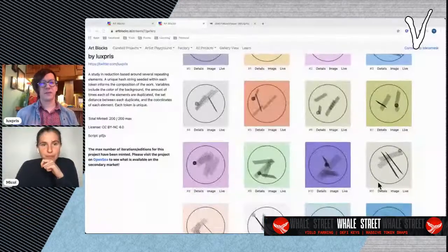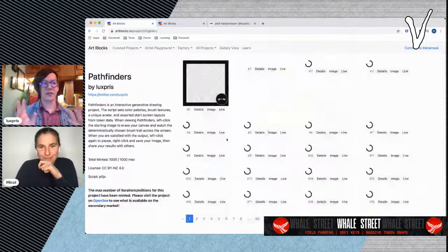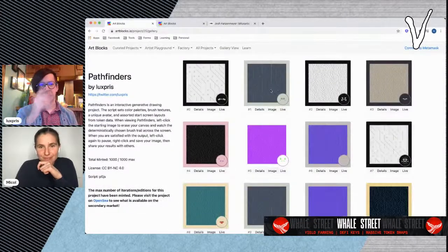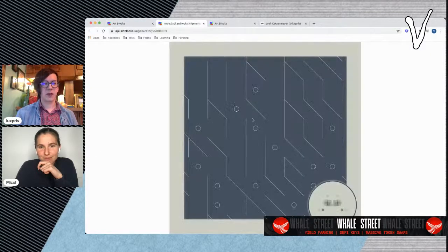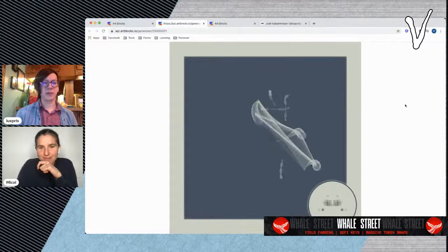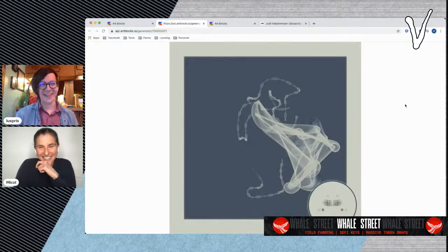Yeah, with Art Blocks, I consider Elevated Deconstructions kind of like me dipping my toes into it and seeing behind the scenes how it works, launching a project on there. And then as I submerged myself more in what was going on at Art Blocks, I was so inspired by all these people. Look at how pretty that is. I could just feel like I could do that all the time, not to toot my own horn, I just like how it looks.